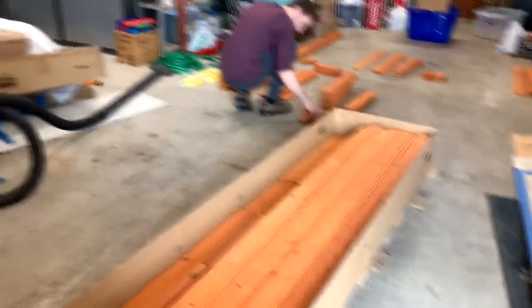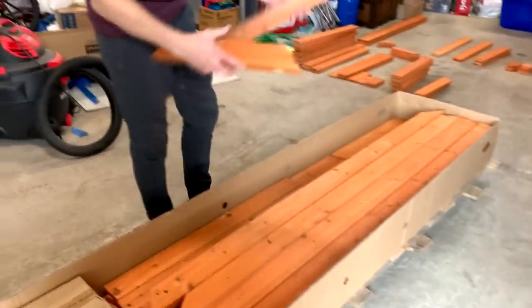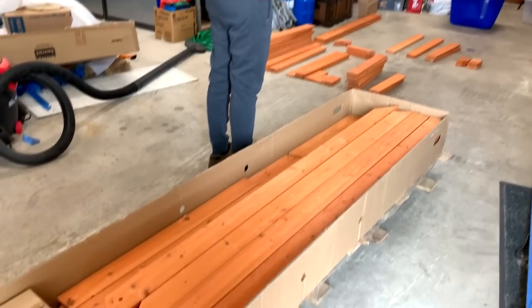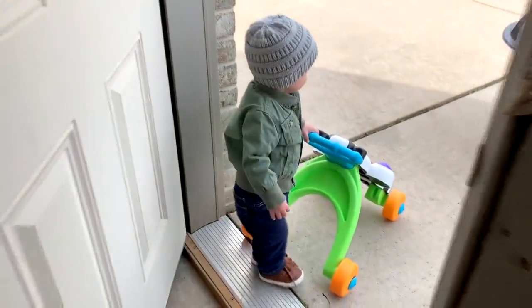Yeah. And look, we still have the decor from Liam's first birthday, kind of all over. Oh, look at all the pieces. Are you gonna start putting it together today? Oh, hi, babe. Hi.